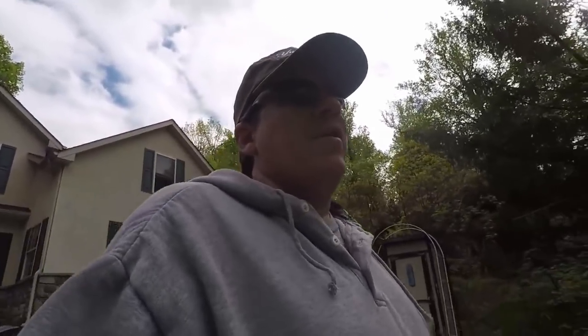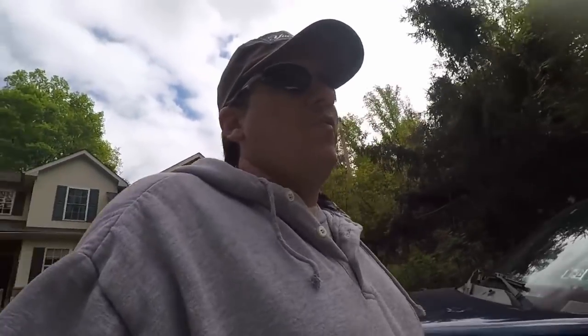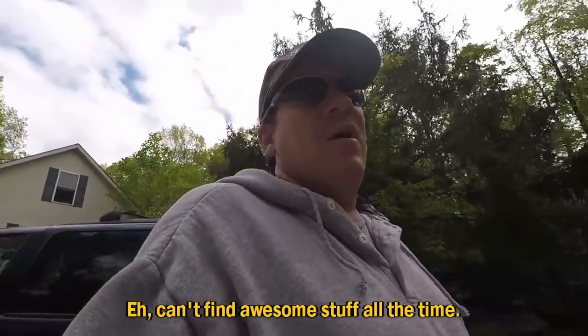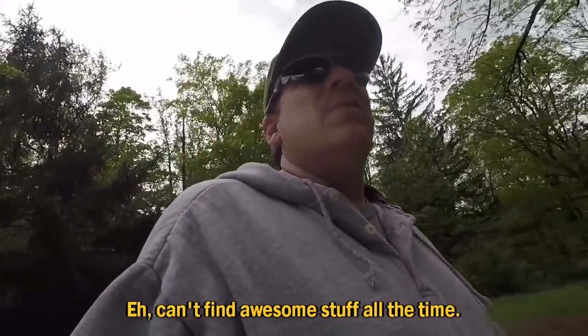Store was a little barren. They hadn't refilled everything from the weekend like I thought they would have. I mean, there was some stuff in there, but it wasn't anything great. Everything was pretty much picked through, so we didn't really pick up much today.